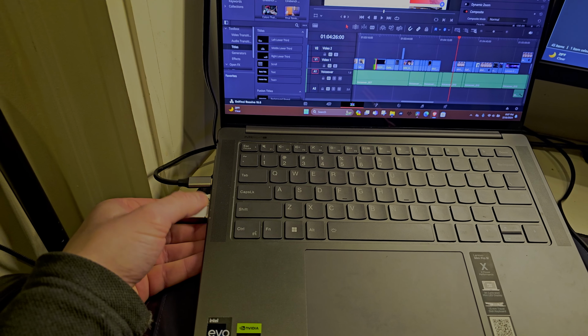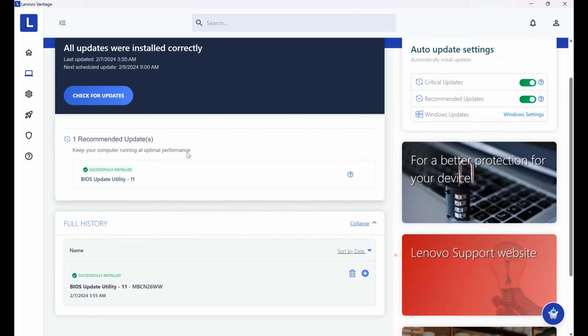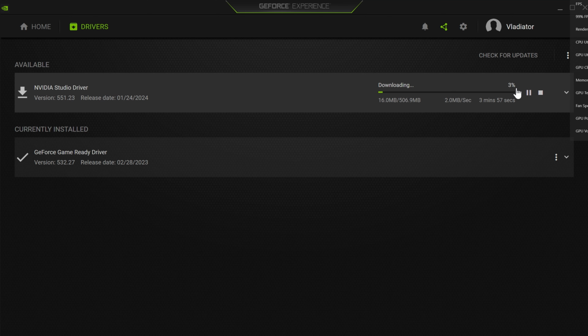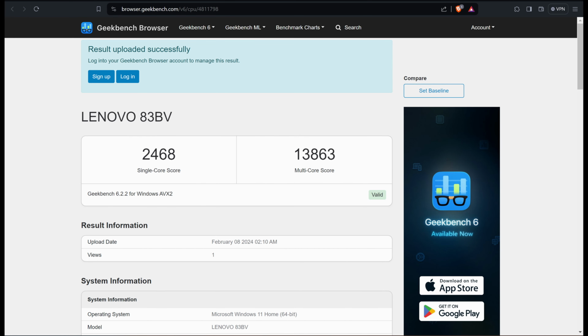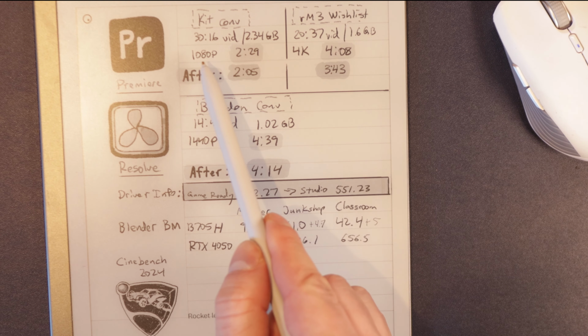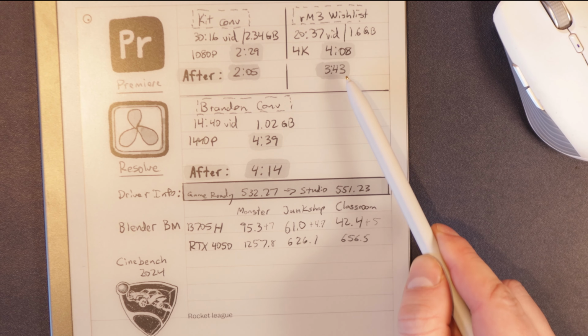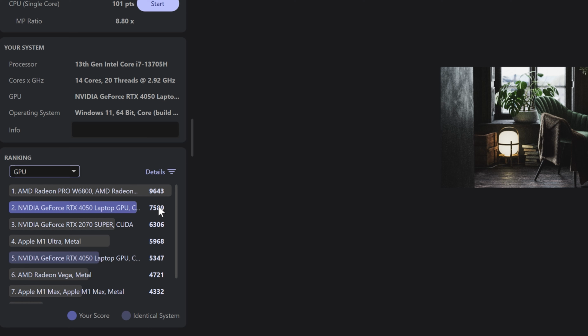Interestingly enough, as I mostly use the laptop outside of the house, I didn't think much about updates besides Windows updates. This led me to have an extremely dated BIOS driver and Nvidia driver. Oddly enough, it was installed with a game-ready version from February of last year, even though it should have a studio version. Nonetheless, I decided to benchmark it before and after out of curiosity, and the results speak for themselves. My export times for 3 various 1080p, 1440p, and 4K tests all dropped significantly. Geekbench and Cinebench got huge score increases.